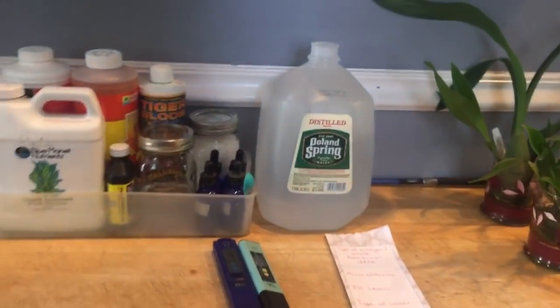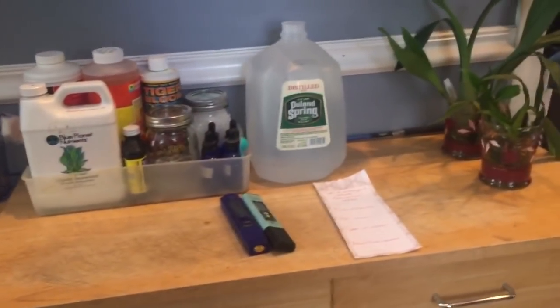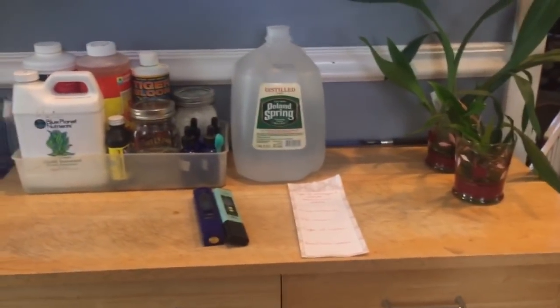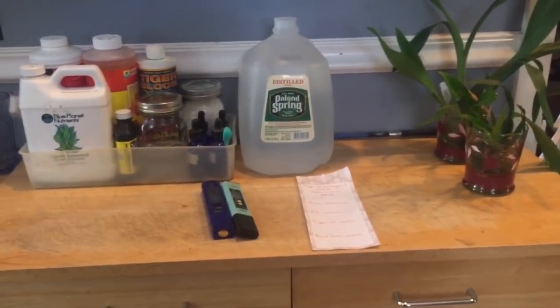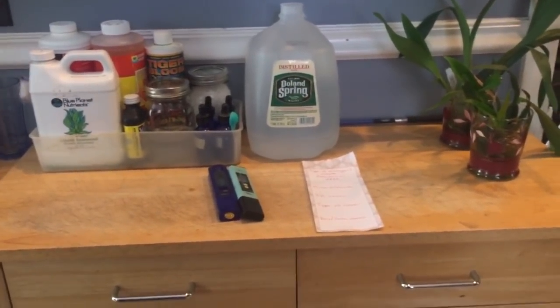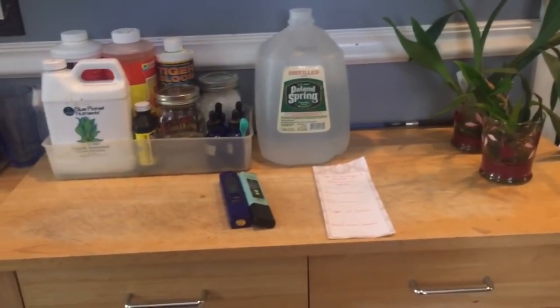So the first thing that you want to keep in mind is that your environment is special to you. And what I mean by that is if you try to fertilize your orchids based on what I do, it's not going to be the best thing for your plants because your environment is different than mine. Also, your growing method is probably different than mine.